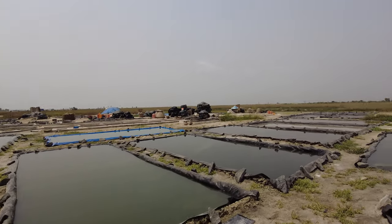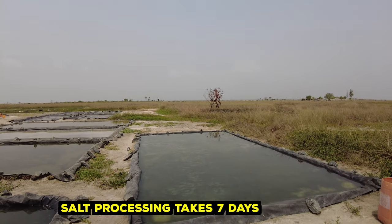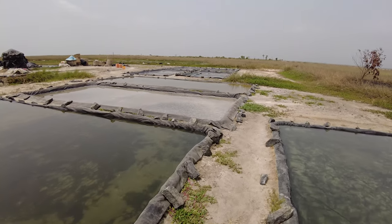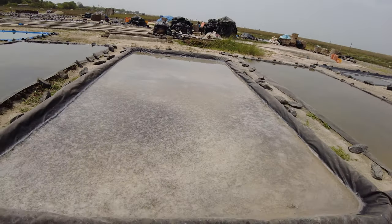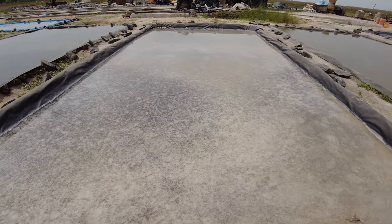So my auntie was telling me it takes about a week for this water to turn into salt. If you look here, this one is already turning into salt, but I don't know if you can see. Let me pan the camera so that you can see the process so far. You can see the salt is actually down here. Can you see it? That's the salt right here.